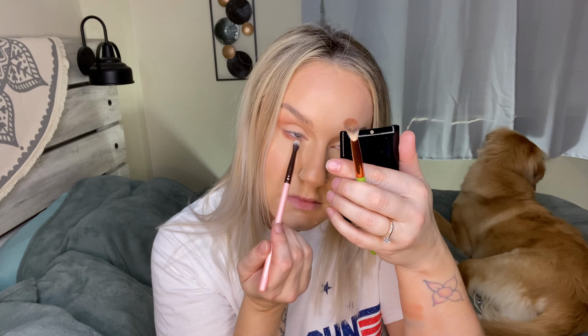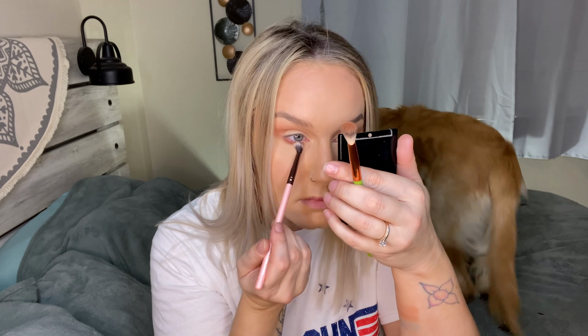I'm gonna take this littler brush and run some of that on my lower lash line. Really just smoking that out. Both palettes are blending really nice. Again, this color didn't swatch that well, but I'm okay with a darker color that you do have to build up.